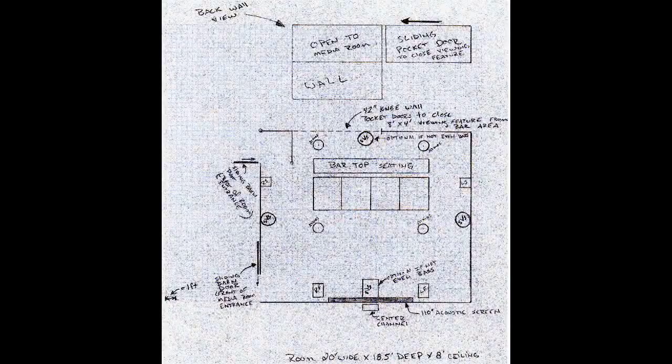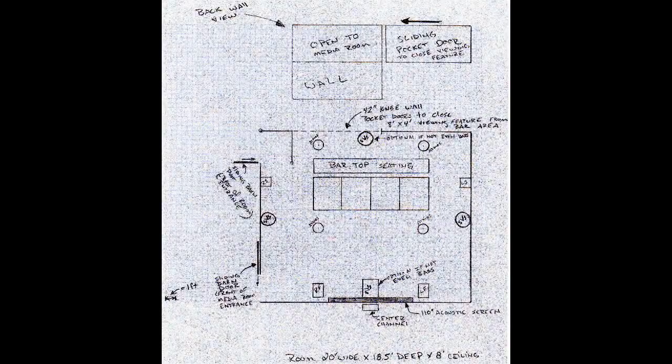With all of the doors closed, the theater itself is just under 3,000 cubic feet, but with the bar window open and the doors possibly being open during a party, he'd be dealing with over 10,000 cubic feet.